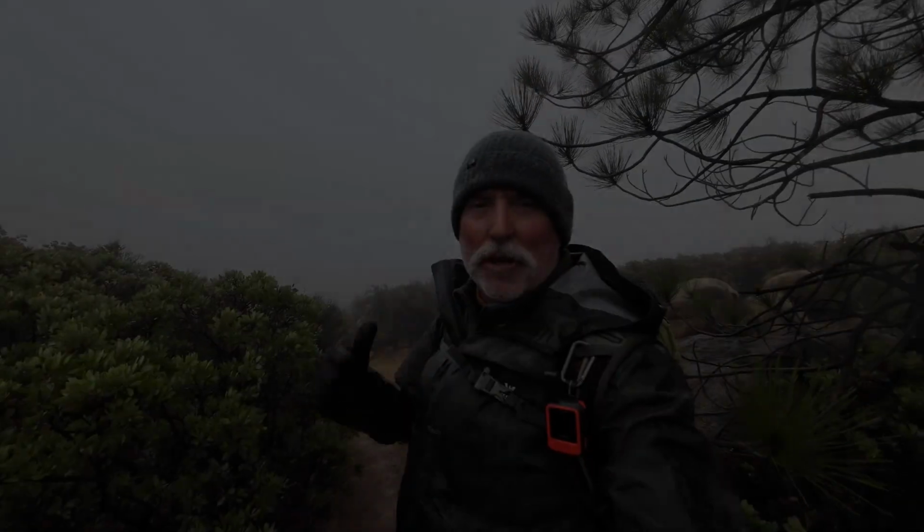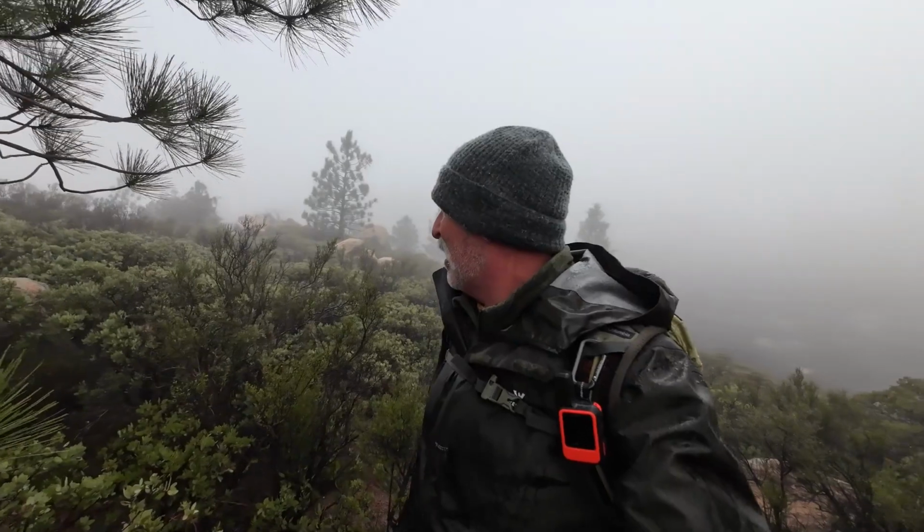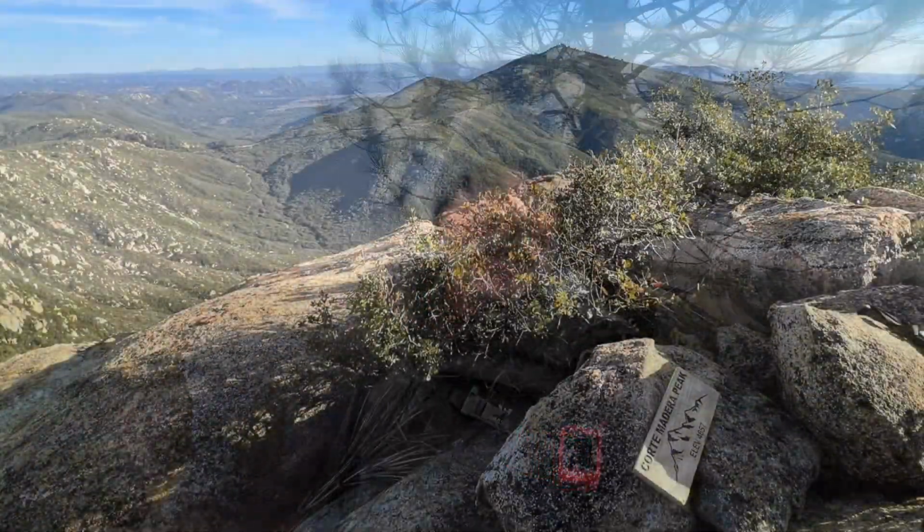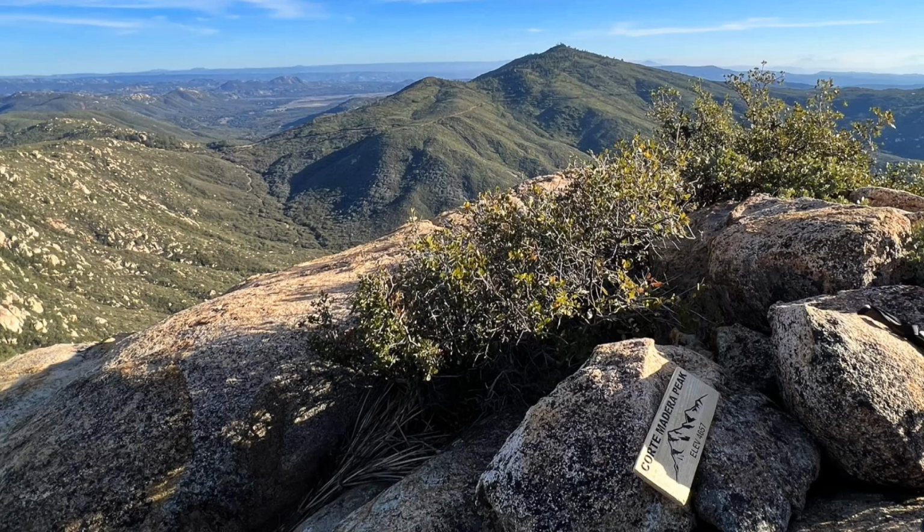You see, in our adventure, it was pouring rain and sleet, and winds whipped up the fog and made visibility less than 50 feet at times. So I'll have to take their word for it. Corte Madera Peak is also known as San Diego's Half Dome. No wonder it's named that after looking at the photos of that southern exposure on a clear day.